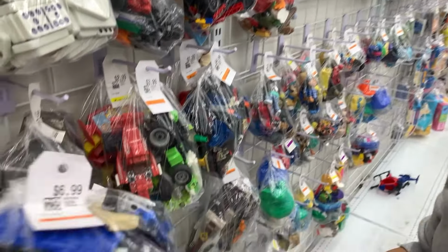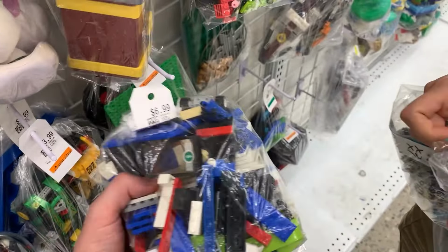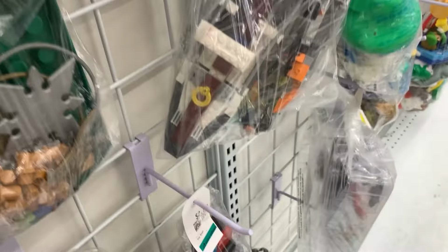But yeah, once we get back to town, I'm going to show you something that I got at another thrift store today, which literally blew my mind. I've never seen anything like it before at the Valley Village that's close to our house. But yeah, I'm going to have to go through a lot of these Lego sets to see what's worth grabbing.